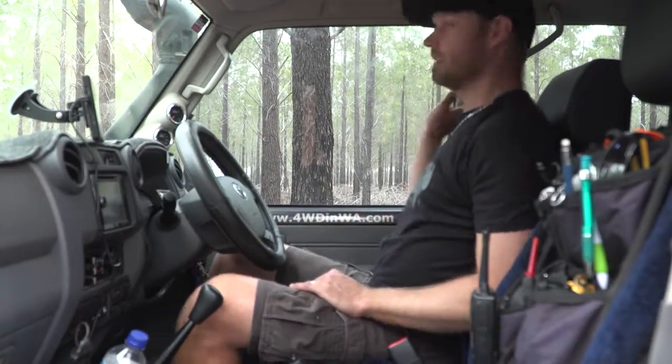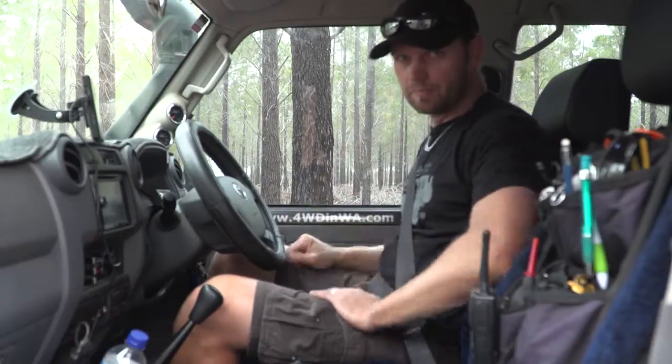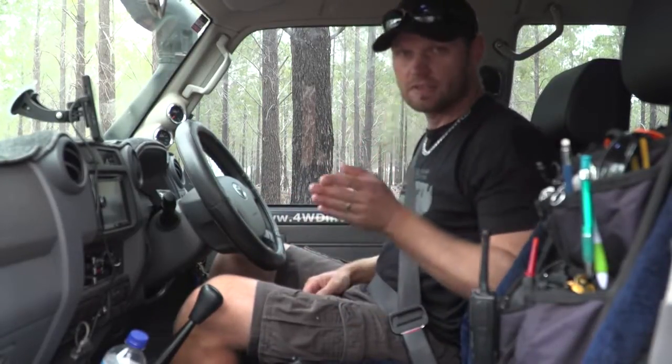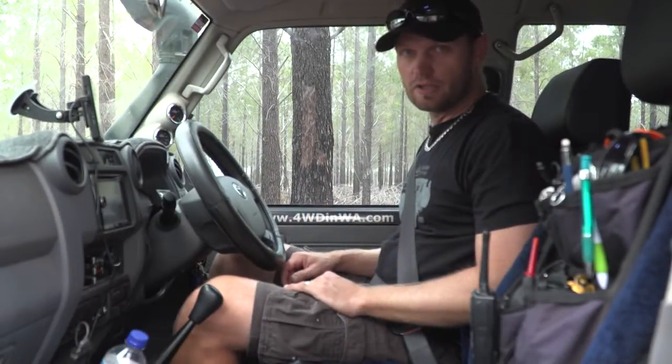Seatbelts. Yes, I know, boring topic. I'll keep it short and simple. Off-roading. Most countries you have to wear a seatbelt. I understand in the States you don't have to. In most states there, I believe, correct me if I'm wrong, you don't have to wear a seatbelt. However, I do strongly suggest when you go off-roading to wear your seatbelt.